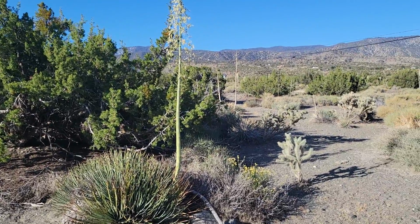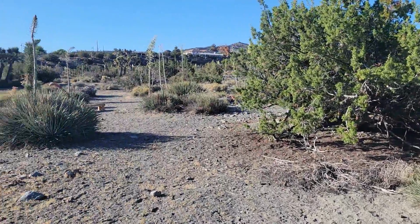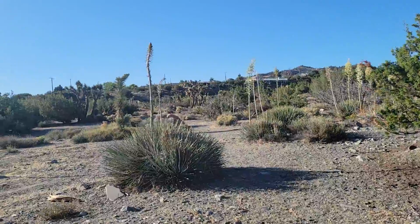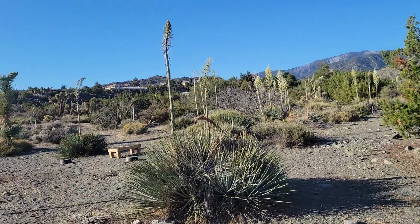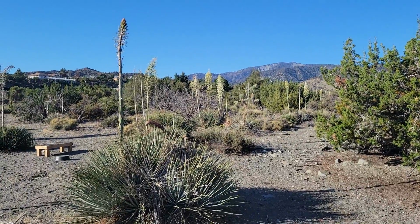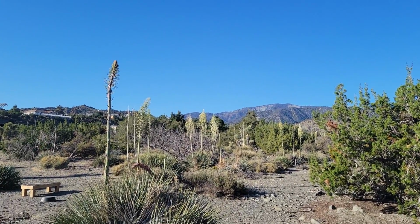But climate change is affecting things, that's for sure. Hard to say how, but it is. Hard for the human eye and everything to catch really what it is, unless you're a scientist and really get into this stuff, I'm sure.